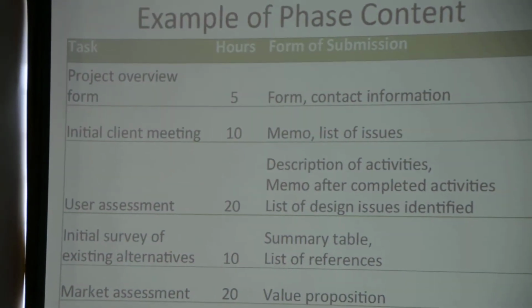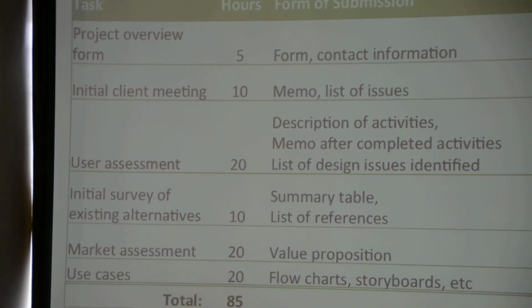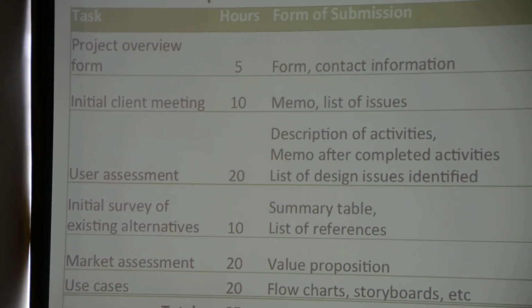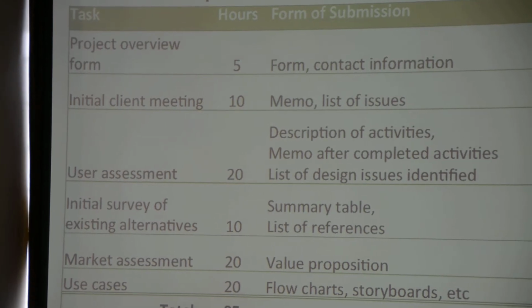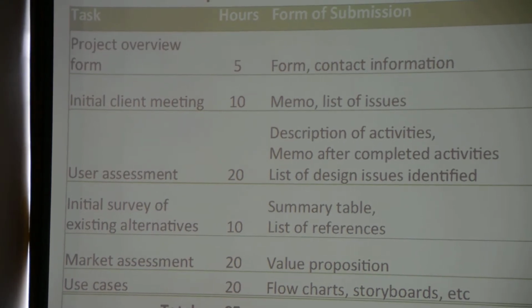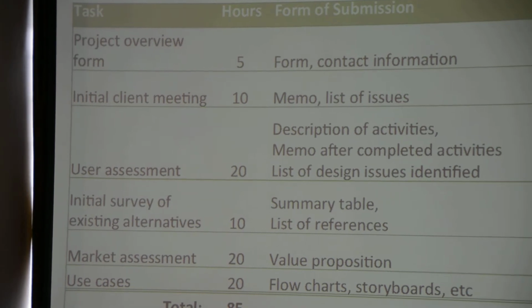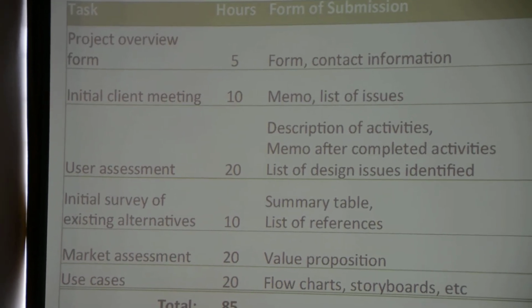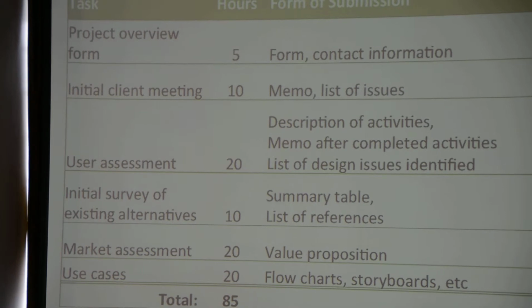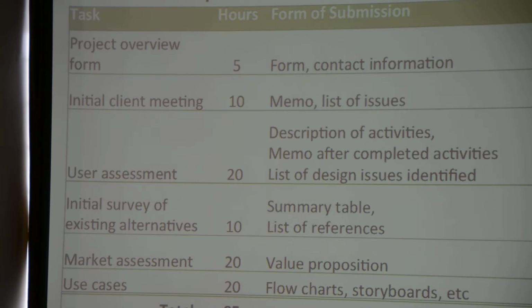So here's an example of phase content, and this is an early part of the phase, just kicking off. There are some things that the students are expected to do, and those are listed as tasks. They're kind of generic, but most projects will do this in one form or another. And so the students are responsible for estimating how many hours they're going to spend on this, and for identifying the ways in which they want to document the work they do. And so our goal then is to look at the documentation they produce and provide them with feedback and evaluation.